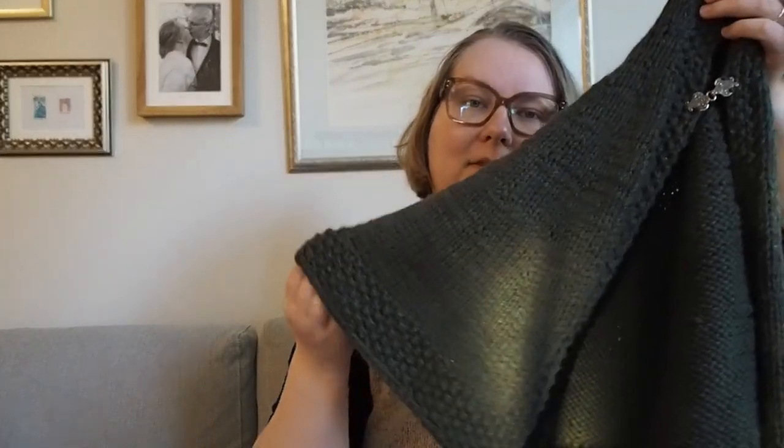But yes, this was a nice, fairly quick and very mindless project, and the kid's super cute when they wear this.